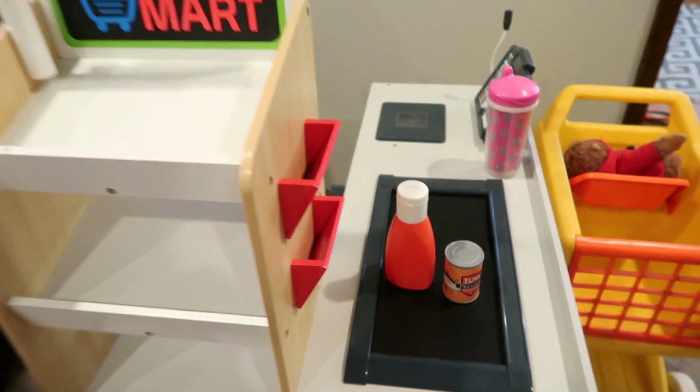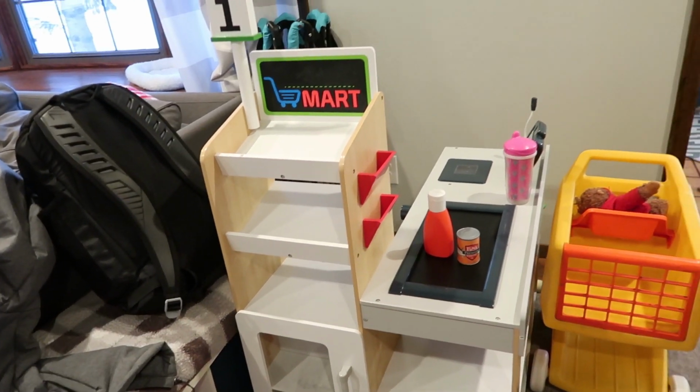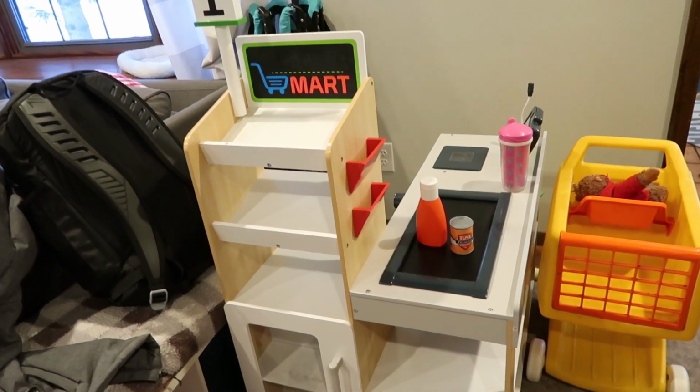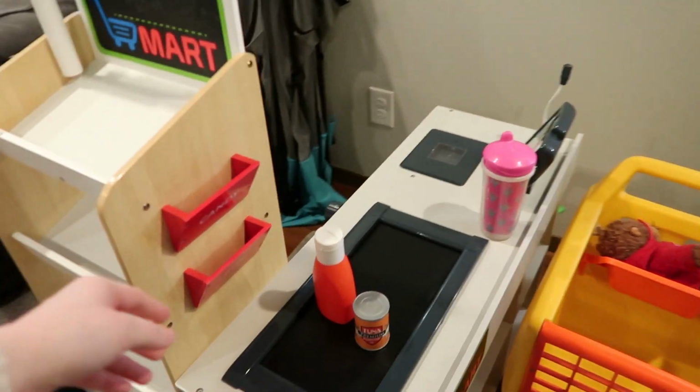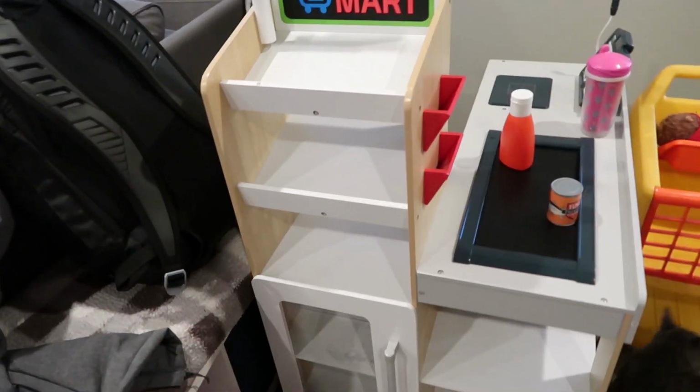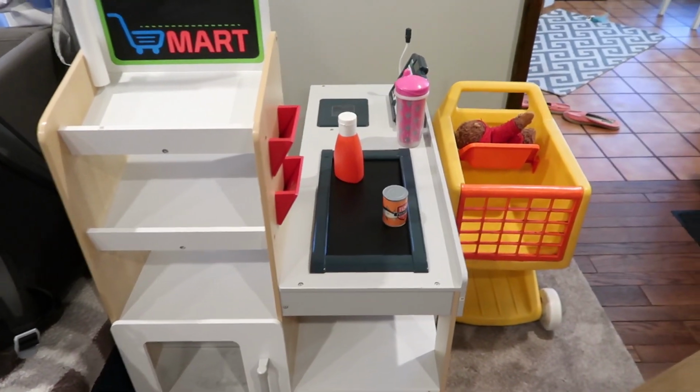Because I just don't have any space at all to store something big like this. It would have to be out all the time. I actually thought about buying one, but I like to switch it up. So this is super nice, and it actually scans. So I'll set this up tomorrow. Just super cute. She lent us the little grocery cart and some cereal boxes and stuff to fill it with. But I'm super excited about that.